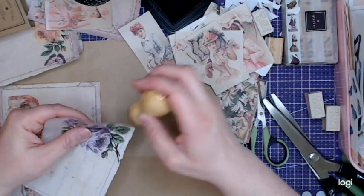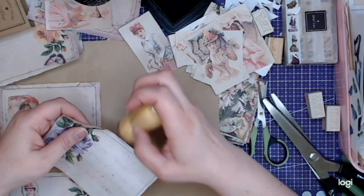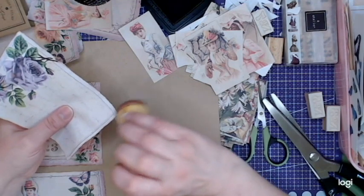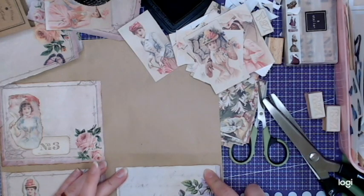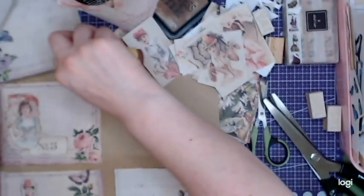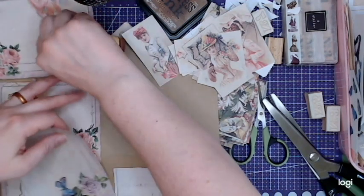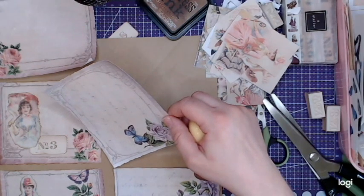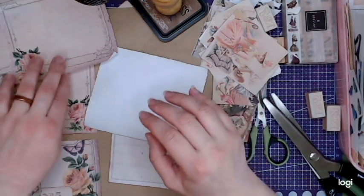The puppy is not happy. He's very mad, in fact. I'm just going to, excuse me. Okay, back again. Okay. Sorry about that, everybody.